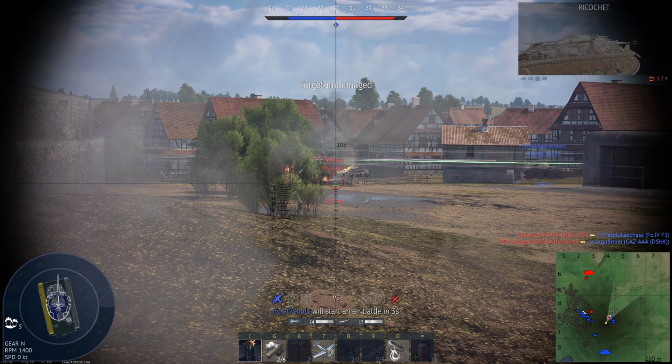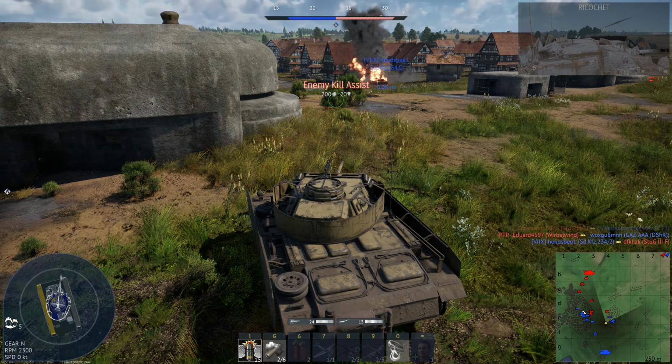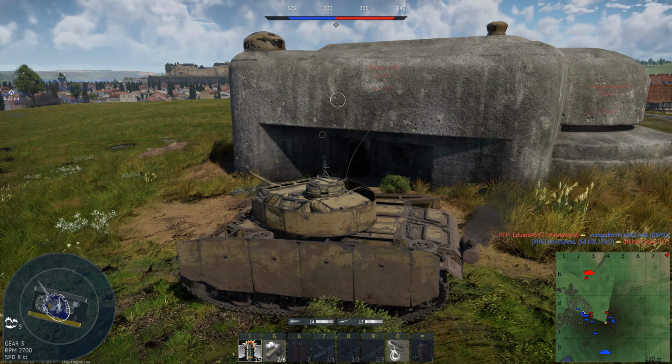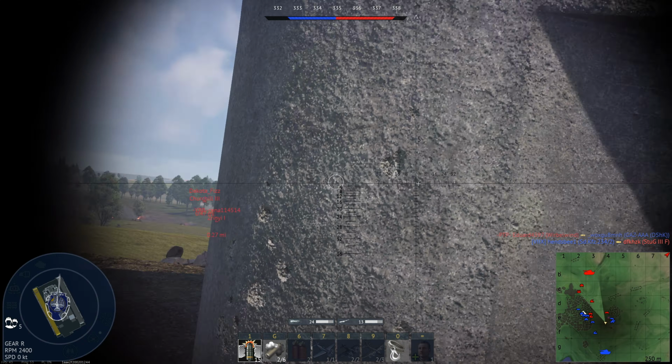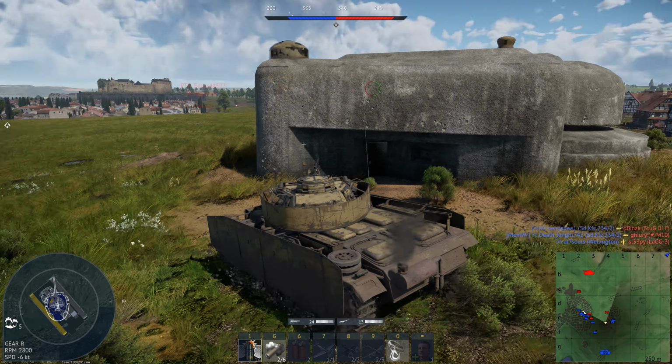Well, as time went on, obviously, then the KV-1, the T-34 showed up, and this Panzer 3 couldn't handle it anymore. So they had to. That was pretty cool. A little bit. I wish I could have gotten that kill myself, but teammates are good. Nope.